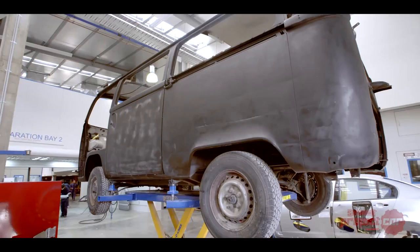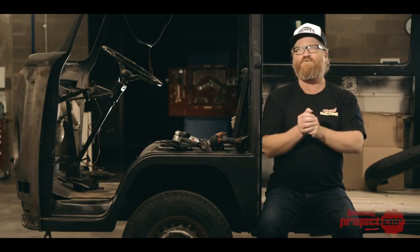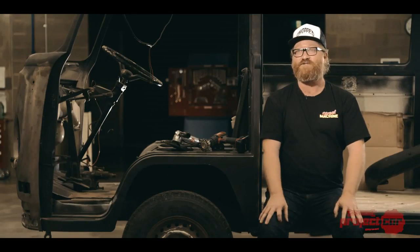From there it needs trim, a bit of a horsepower injection from Australian VW Performance. It's not going to be a camper anymore, we're going to fit a big glass moonroof, so it'll be a real party bus. Then we'll put it on its wheels and off she goes.